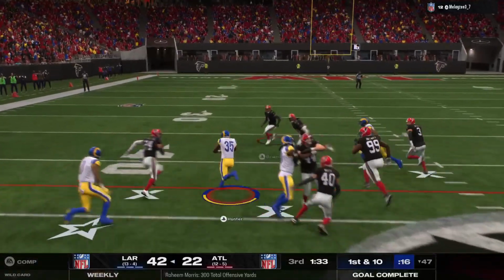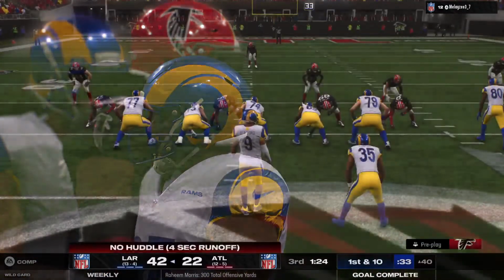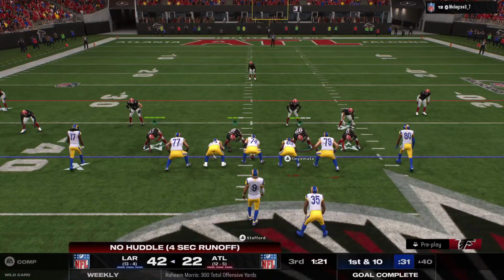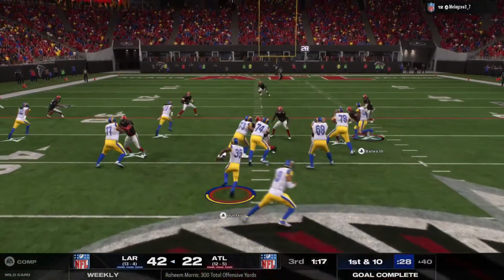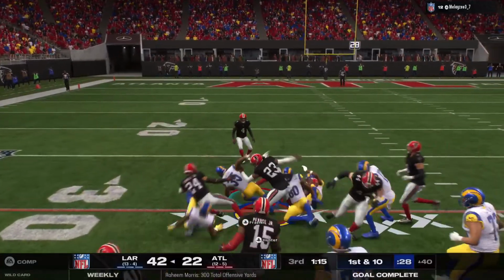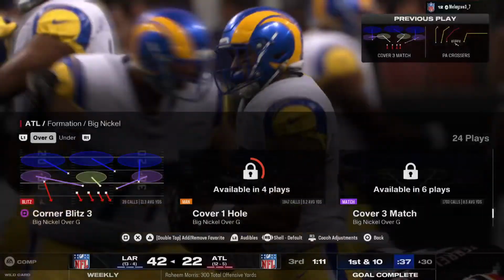Out of the gun, they'll give it to him inside. And that's good yardage with a new set of downs. Working quickly here. First down, and they go right back to him. And he'll push this upfield and earn them a new set of downs.